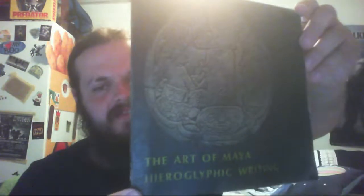And the first thing we find in it is The Art of Maya Hieroglyphic Writing. So that's an interesting little paperback book. It's got some pages in it, so it's just an actual book that you can read. That's cool though. Here's just one of the pages. I'll put that to the side, and we gotta dig through this paper. Now, it's also worth mentioning that this is leaking some sort of flakes.